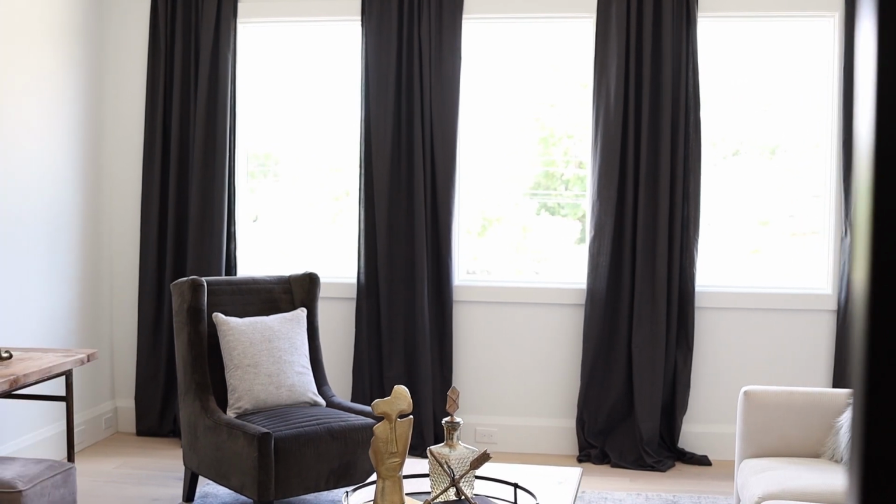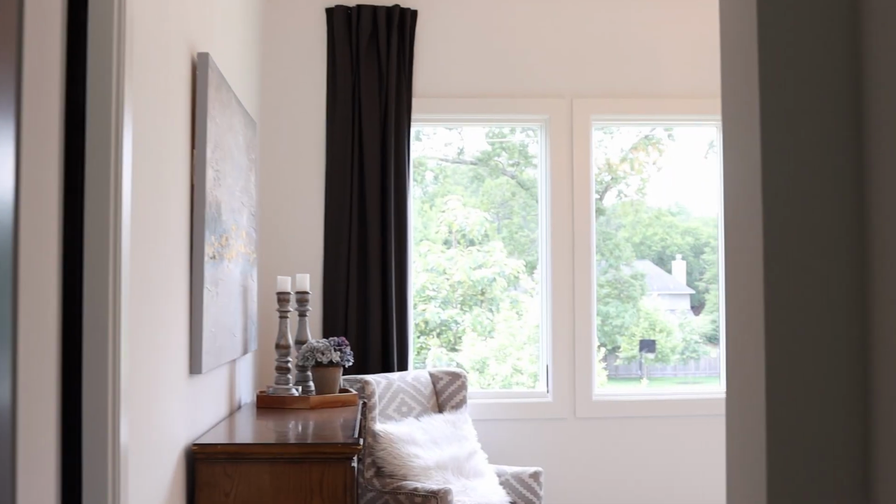At the top of the stairs, you have this large game room. You can use it as an exercise room, or you can also put a pool table in here for entertainment.